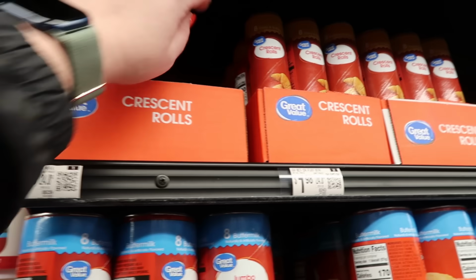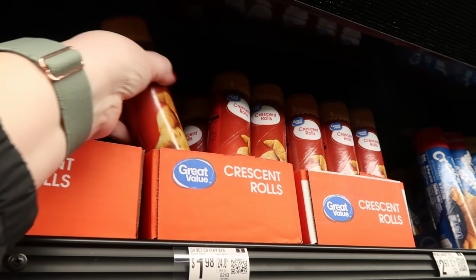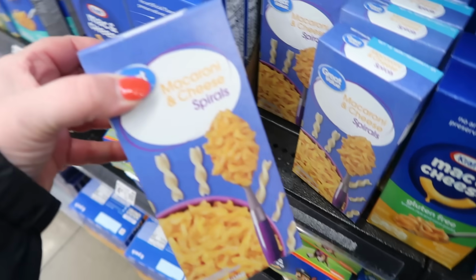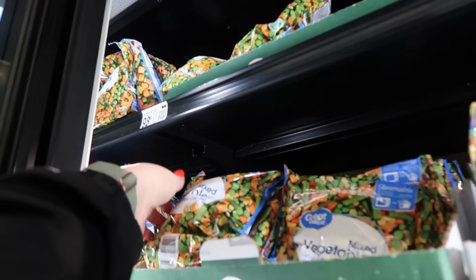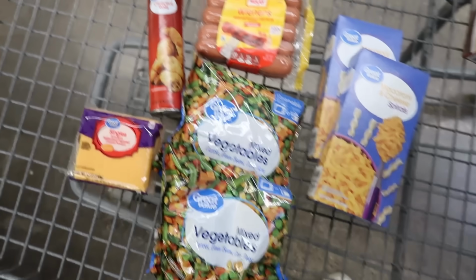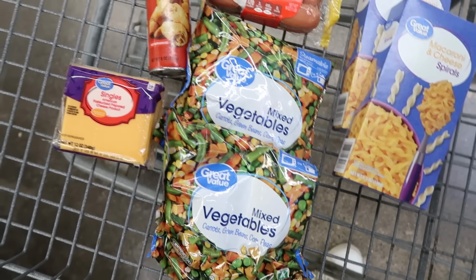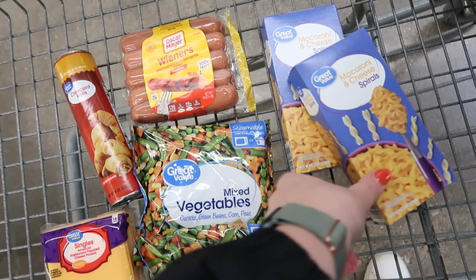Great value crescent rolls for $1.98. You can either get the regular or the flaky and buttery. We're gonna grab 2 boxes of the macaroni and cheese great value spirals, 58 cents each. 2 bags of frozen mixed vegetables, because girl, we gotta balance out those hot dogs and mac and cheese, right? All right, total for this meal is $9.92. We got crescent rolls, hot dogs, 2 bags of mixed vegetables, great value singles, and mac and cheese spirals.